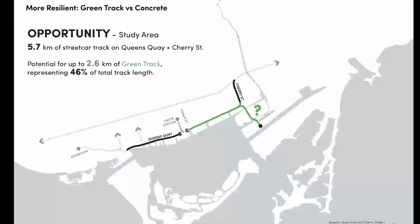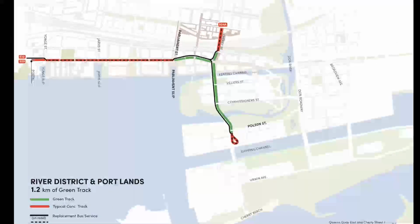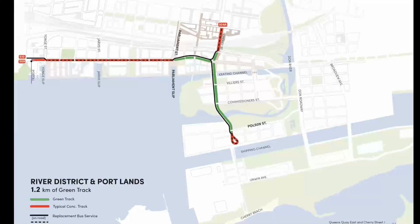In Queens Quay and Cherry, we're thinking a really significant and exciting move would be to go all the way through from the Yonge Street portal over to Polson. But we know that's asking a lot. So then what would be the next best thing? Well, Parliament is a very natural break point. It's the last slip in the inner harbour.